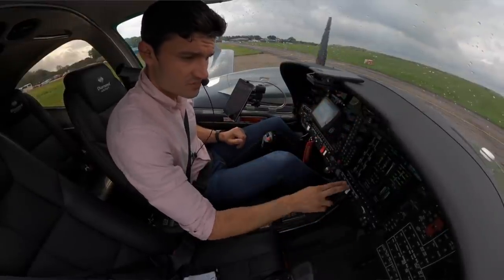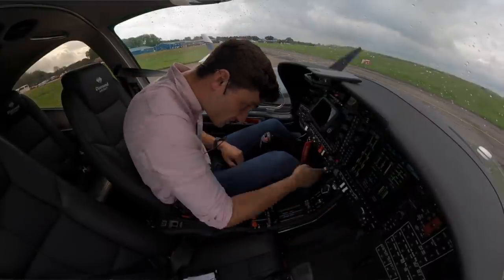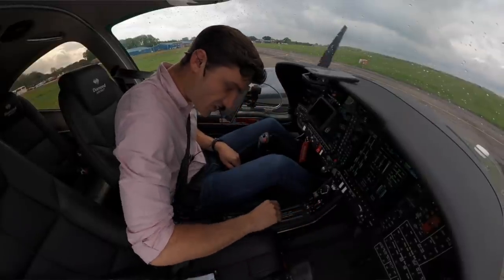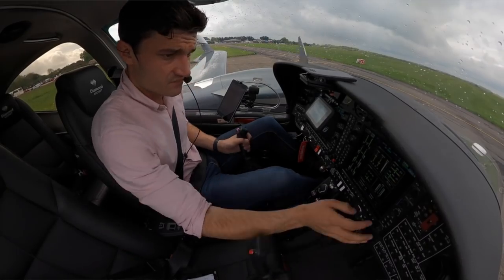Fuel pumps 1 and 2 both go on, flaps are in their approach position. That's just a sore heat fail. Gear and alternator is stirred, parking brake comes off with the cabin heat on, throttles are idle, crossfeeds closed. Trim set for takeoff, auxiliary pumps all looking good.